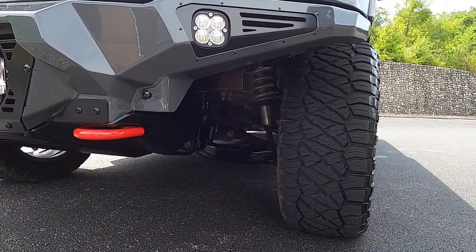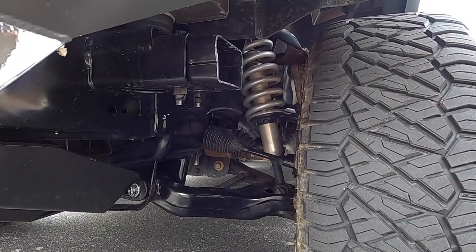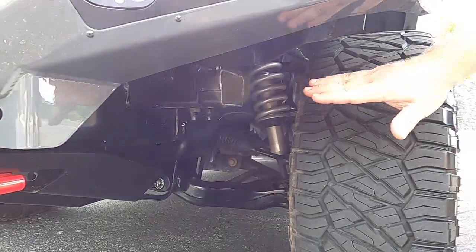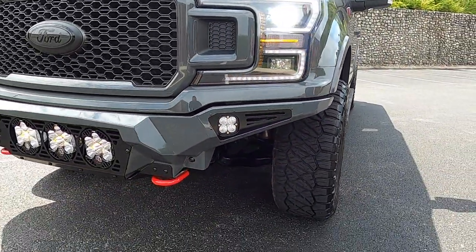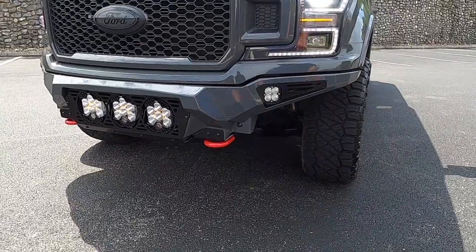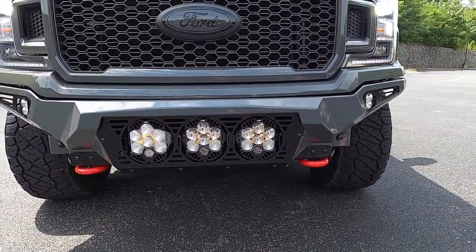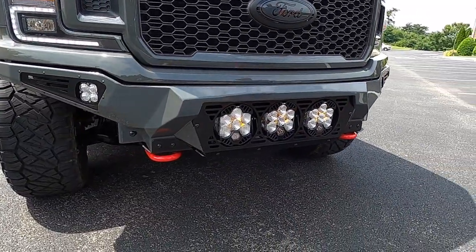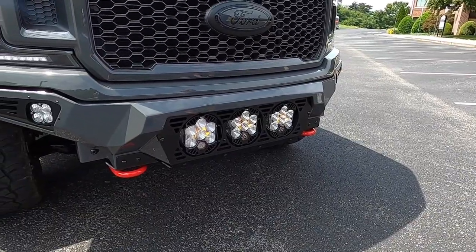In there you see peeking out a Fox 2.0 shock. That's what we use to level the truck instead of just doing a puck. Front crash bars are gone. The rears are still in there, so we are still pretty safe, but we had to remove the front crash bars for this bumper. Custom red tow hooks. These lights are Baja Designs. That one is fogged up, we know, and it's going to get replaced really soon.